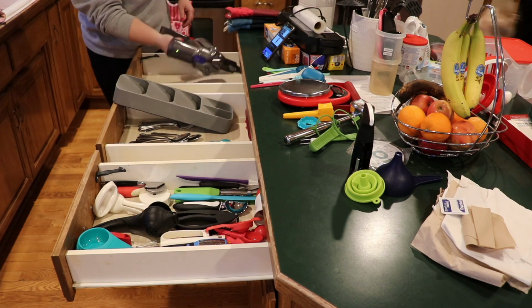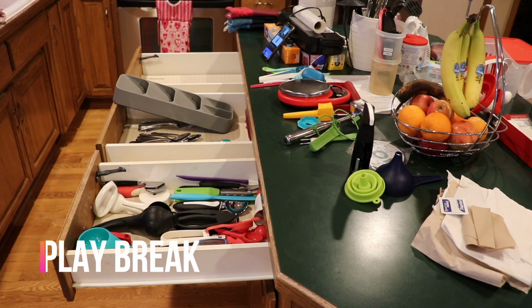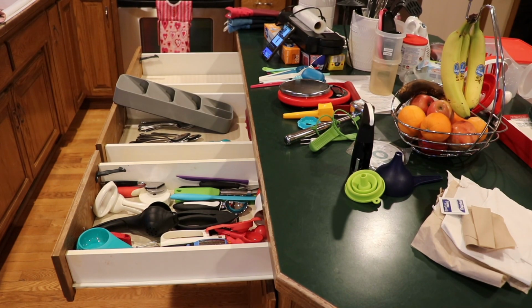And then we had a play break where I chased my son around with the hand vac for about 10 minutes. And if you listen to his giggle, we had so much fun. I could listen to that giggle all day long.